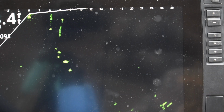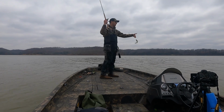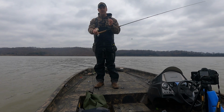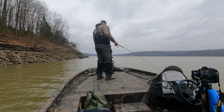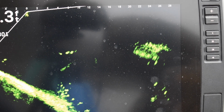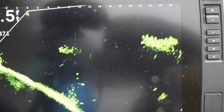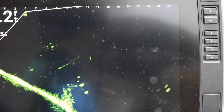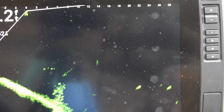See this one here? This one here is just not very big. Not very big. We did that just to show you there's a lot of crappie out here, and we're not targeting all of them because some of them aren't what we want. So we're just trying to target keeper sized fish. Keeper.